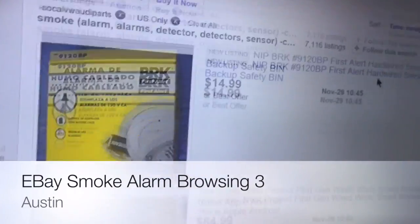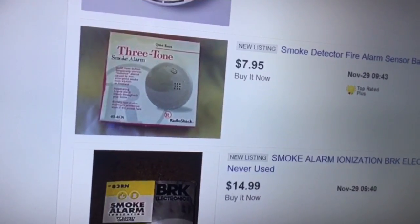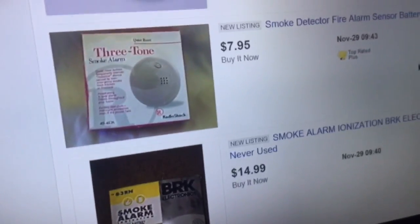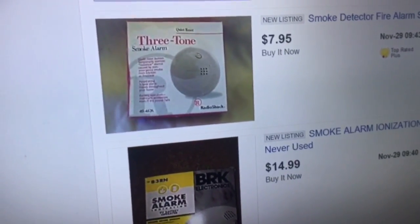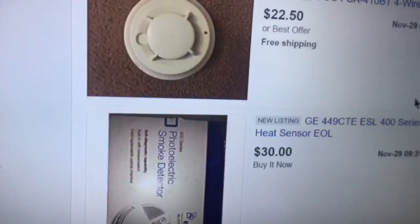Alright, it's the 29th, video 3. 3-tone smoke alarm. Again, like I said, it's a temporal 3, but I thought someone might think it's 3 tones. But whichever.